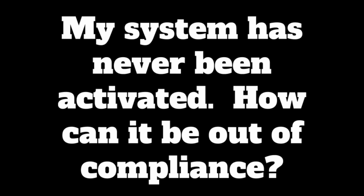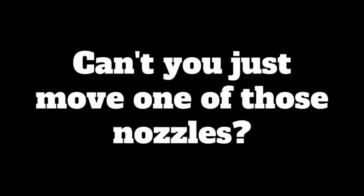My system has never been activated. How can it be out of compliance? One of the main causes for a system to be out of compliance revolves around changes that have been made to the lineup of the cooking appliances. Anytime changes are made, the system would need to be altered to provide the proper protection and coverage. And a lot of times parts are not available to accommodate these types of changes. Can't you just move one of those nozzles? Nozzle protection is critical for fire protection. Each one of your appliances has a specific nozzle coverage for it.